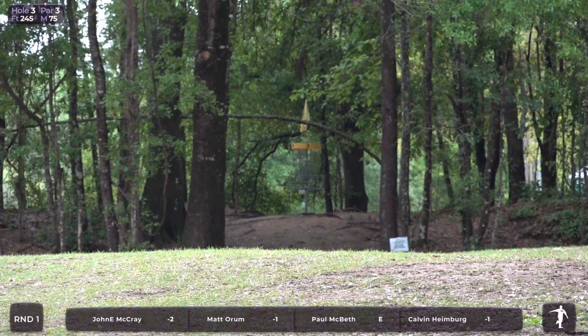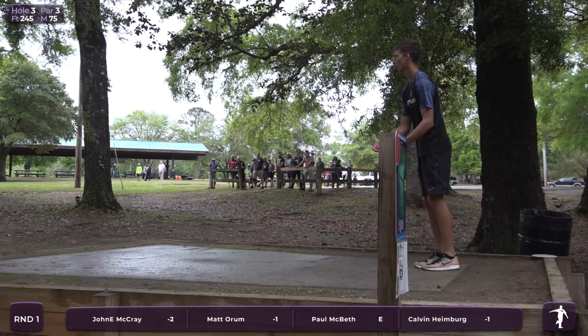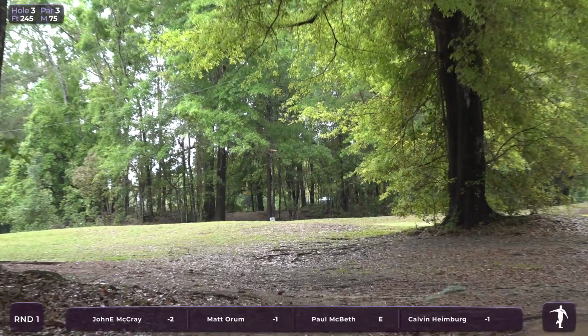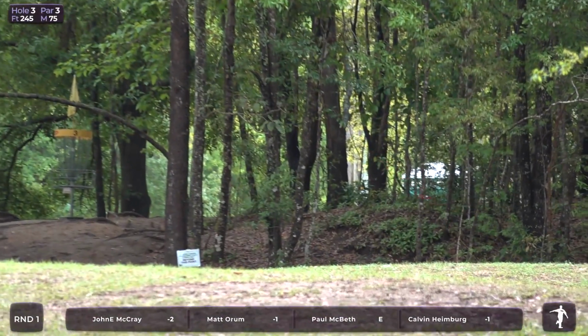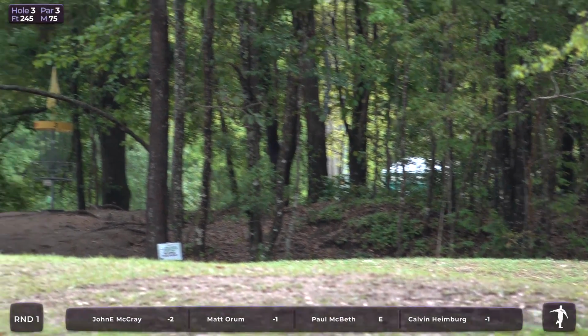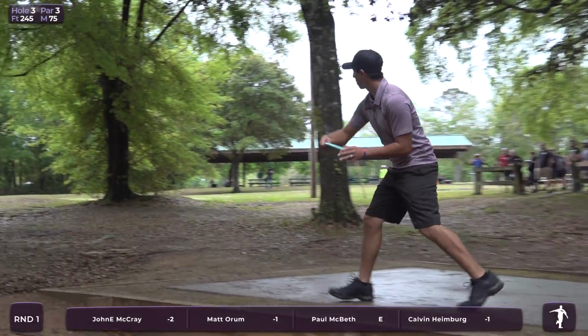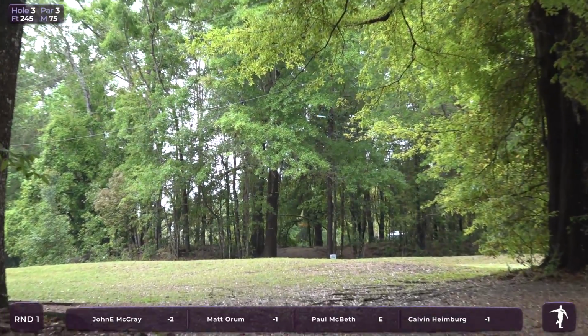And that's at least near the mouth. Yeah, you should have a look from there. Yeah, if you had to pick a side to miss on, I think the right side is the way to miss. It's a little more thinned out, which Calvin hits a tree as I say that, but we talked about it in practice. The right side is the way to miss if you do.